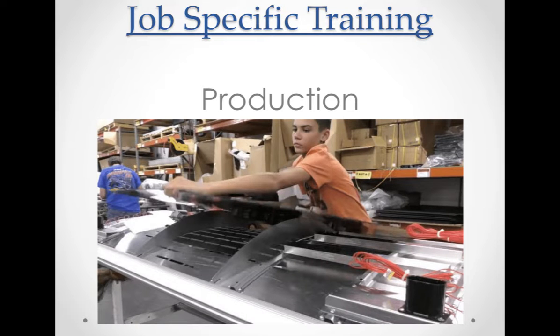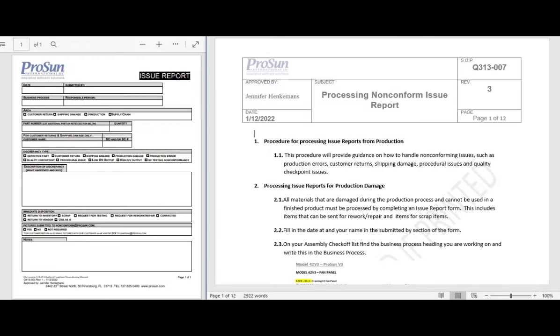This is the end of the general orientation, and we will begin the job-specific training. Issue reports is how we handle non-conform issues such as production errors, customer returns, shipping damage, procedural issues, and quality checkpoints. The first type of issue report is for production damage.